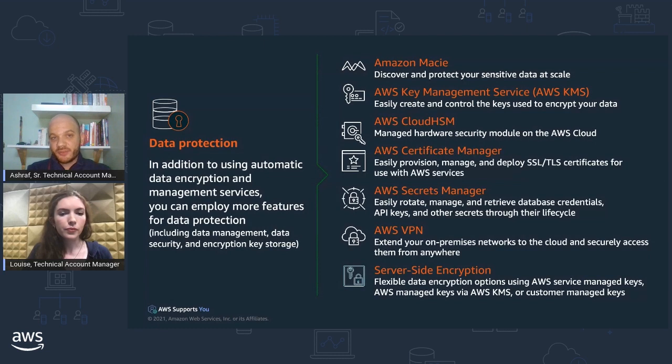KMS also integrates with Amazon S3, which is our object storage service. It integrates with EBS and Amazon Glacier. And Amazon Glacier is a secure, durable, and extremely low-cost storage for data, and it's used for archive. Here you can use KMS to encrypt data at rest. You can encrypt your S3 bucket using KMS when you import your data from Snowball in that migration example that Luis spoke about.